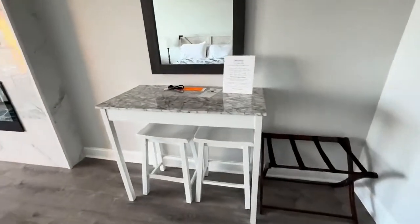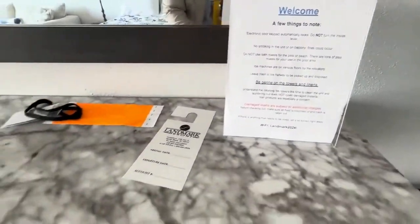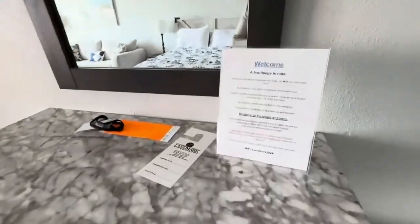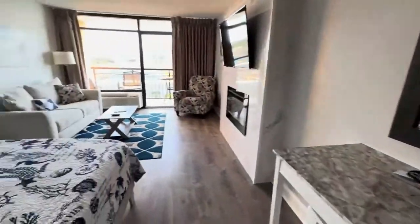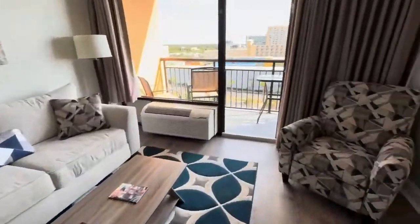And another little table here. This has all of your information. This is typical of how I see things done, guys, for Airbnb. That's what they do. There's a little welcome message. They've got on here the Wi-Fi password and all kinds of information. And it's well done. LVP flooring throughout, as you can see. Nice modern furniture.